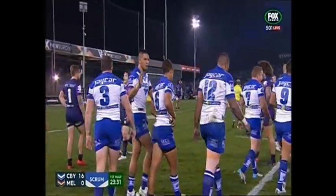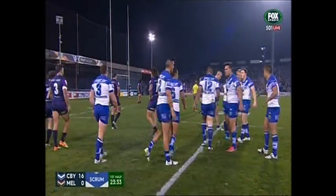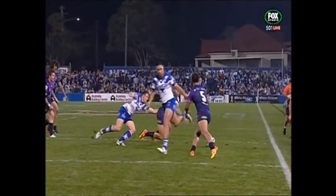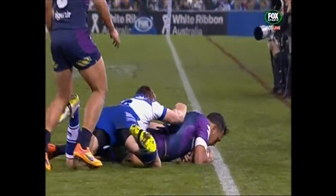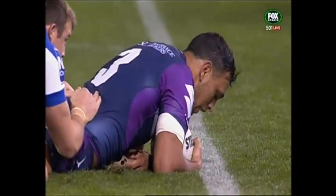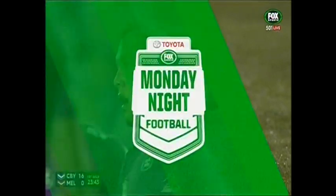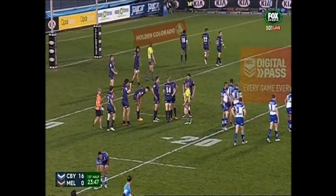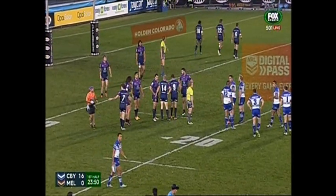The kick from Hodkinson, ricocheting off the Melbourne Storm legs, and it was Ben Hampton that put his foot out onto Chambers, cleans it up, and the greasy surface just sees him slide across and touch that line with his right hand. And it's 16-0 at the moment.